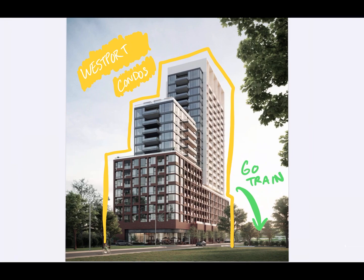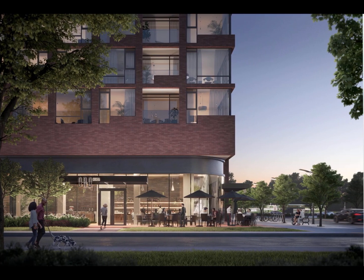You probably have heard about it by now. The buzz is really building. It's a new condo coming up in the village of Port Credit. And the big draw, of course, that everybody's talking about is the fact that it's right beside the GO train station in Port Credit. So here's some renderings.